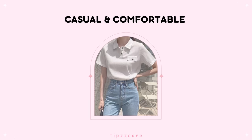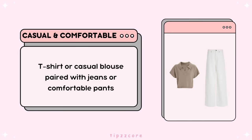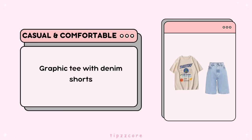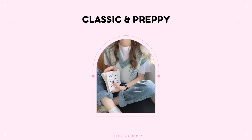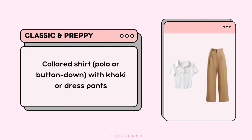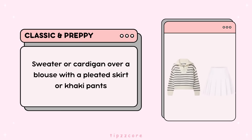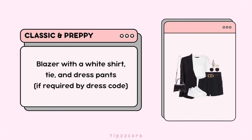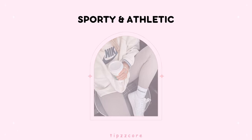Casual and comfortable: t-shirt or casual blouse paired with jeans or comfortable pants, hoodie or pullover sweatshirt with leggings or joggers, graphic tee with denim shorts. Classic and preppy: collared shirt with khaki or dress pants, sweater or cardigan over a blouse with a pleated skirt or khaki pants, blazer with a white shirt, tie, and dress pants.